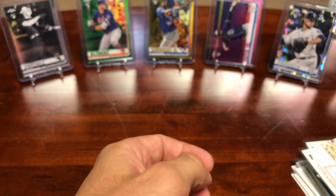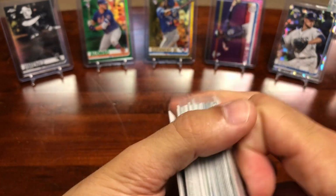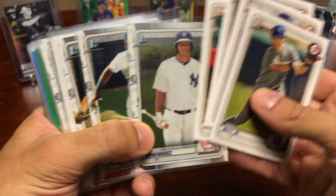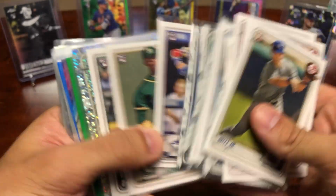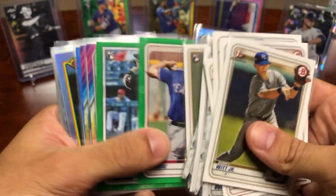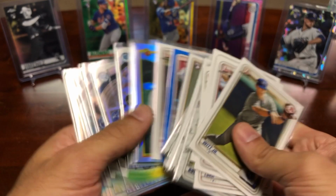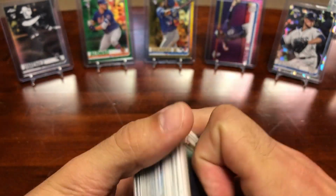So I had to make a video to show you guys what I got. I mean, three blasters, you pull all this, it's pretty incredible. You get 72 cards per blaster box. So six packs and 12 cards per pack. I mean, I got all that from three blaster boxes. So just an unreal haul.